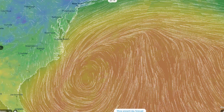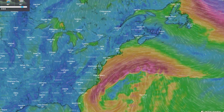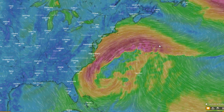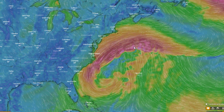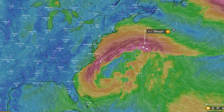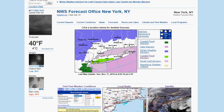So let's go and we'll actually go to windy.com and look at this storm as well. And see here, this is again a look at the wind speed, and you will see here the gusty winds on this mainly north side of the system, where the winds are higher. And again, yes, these are sustained winds at 40 miles an hour, 38 miles an hour, and so forth. I want to look at the radar also from that area.